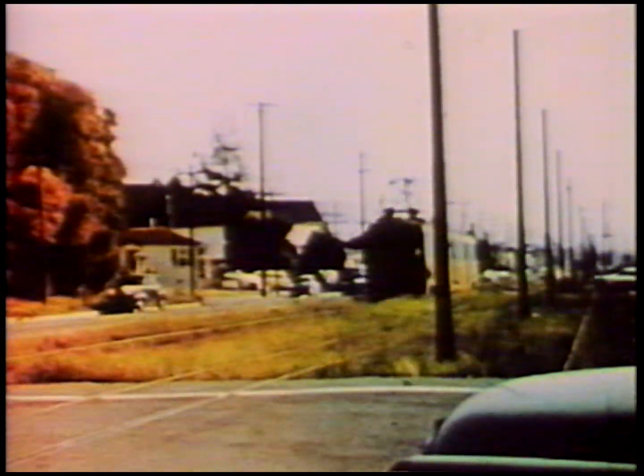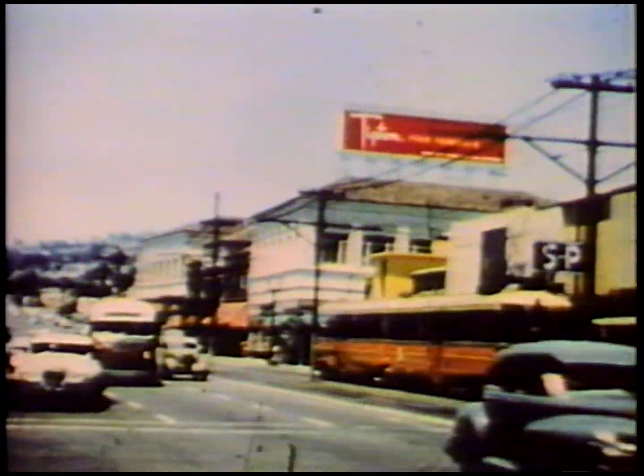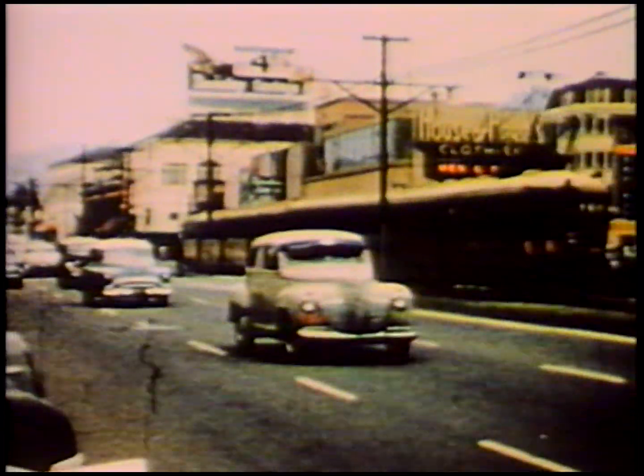From here, let's jump over to the F line. Here we are on the F line, heading up Adeline toward Shattuck. Note the Beacon's Van and Storage Building on the right, still there today. This is along Shattuck Avenue at University. Note the Southern Pacific ticket office. Here's the southbound train.